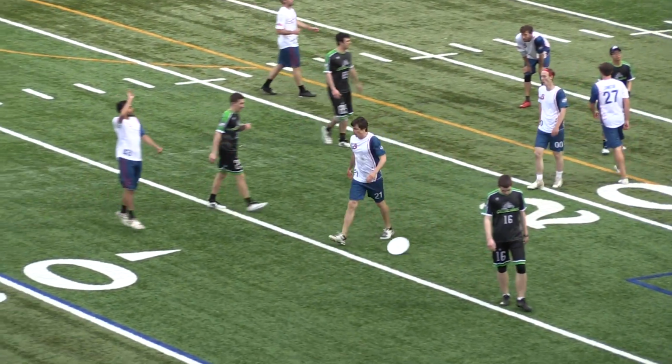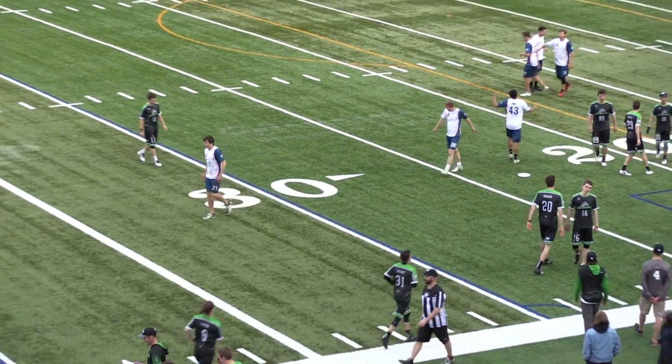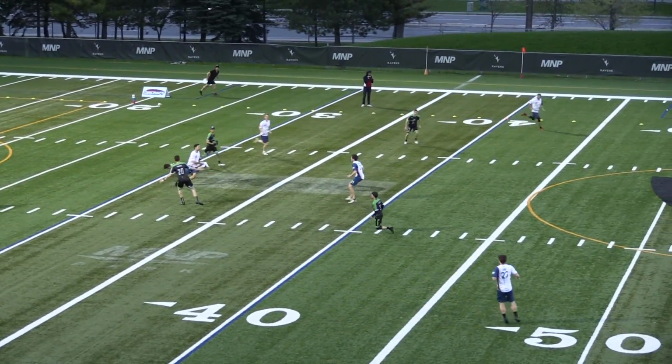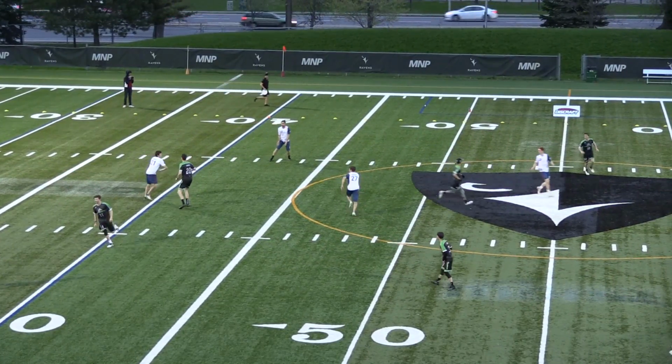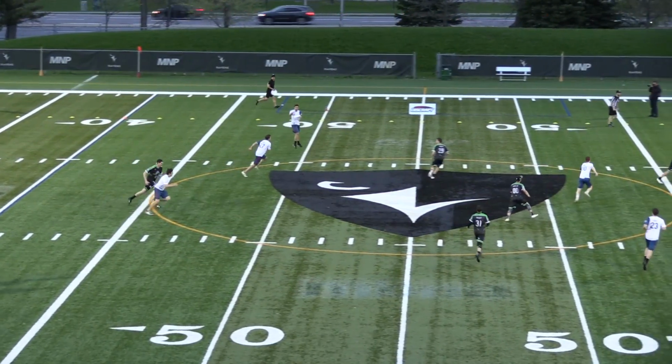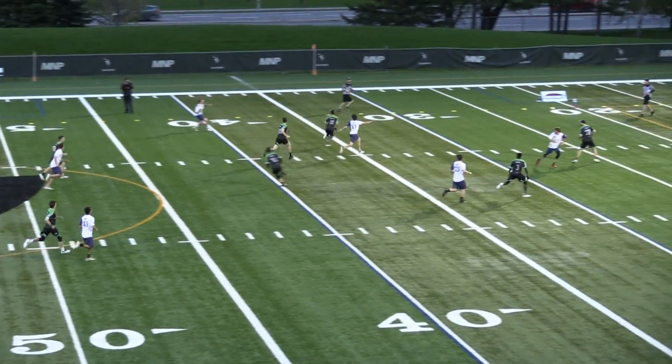Not something you would normally milk, an upline bail cut like that, but had the awareness to know that he was within striking distance of the end zone. This looks like a zone from the Outlaws. McDonnell with the disc. They're moving it up smoothly now. Yeah, the Outlaws are zoned downfield.